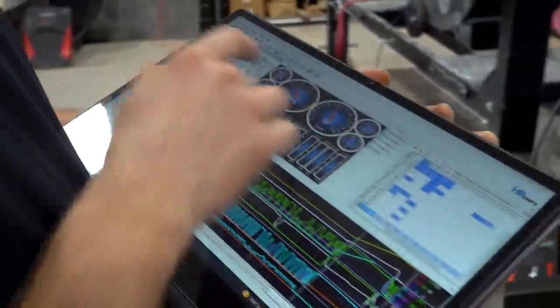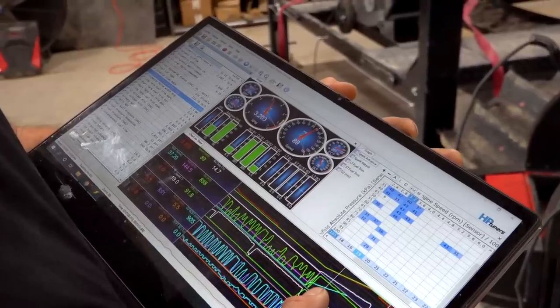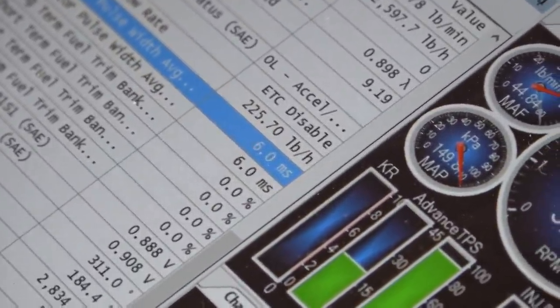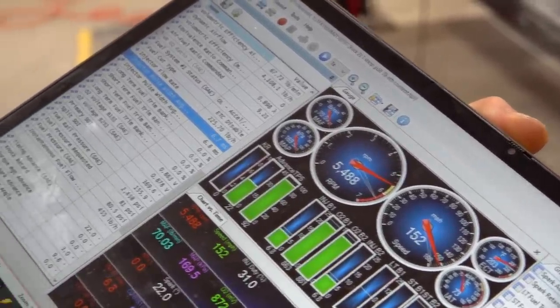So you can see this injector pulse width average. We can pretty much relate that to duty cycle. As the pull starts, you can see it starting to ramp up. And when it hits six, that's basically 100% duty cycle. So we're hitting 100% duty cycle at 3,700 RPM. It keeps going up and up until we get out of the throttle. So what that means is we don't have the fuel system to run pretty much any more than the 67% ethanol that we started with.